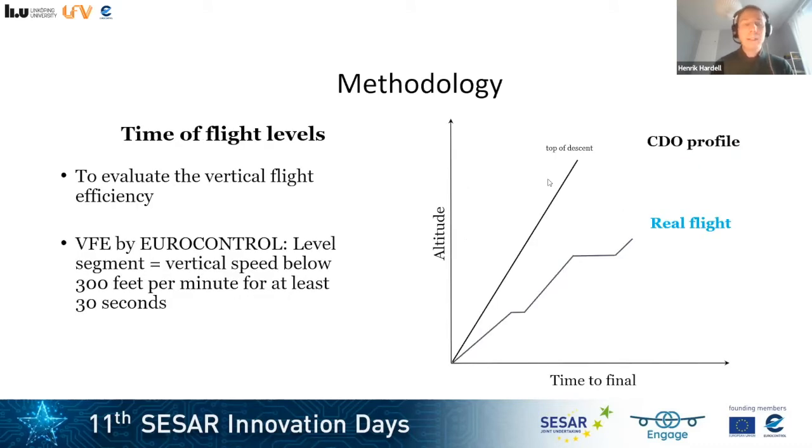We are also interested in the vertical efficiency of the flights. So for that, we, for example, look at the time in level flight. For that, we use the definition by Eurocontrol, which is that a level segment is considered when the vertical speed is below 300 feet per minute for at least 30 seconds.